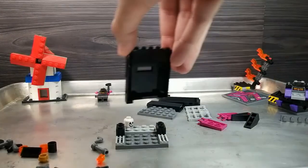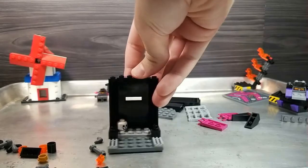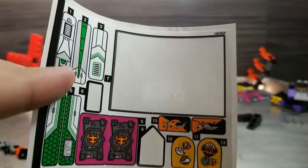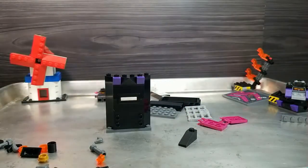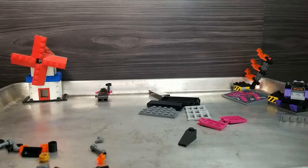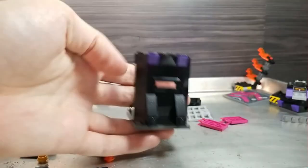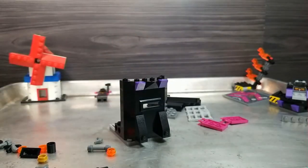Boop. Go here. Except for, we're putting on sticker 10 and 11. They're really crutching stickers. Like, if I did not put these stickers on, it wouldn't be as good. This is what it would look like with no stickers. But we're going to put the stickers on. Goes on this side.